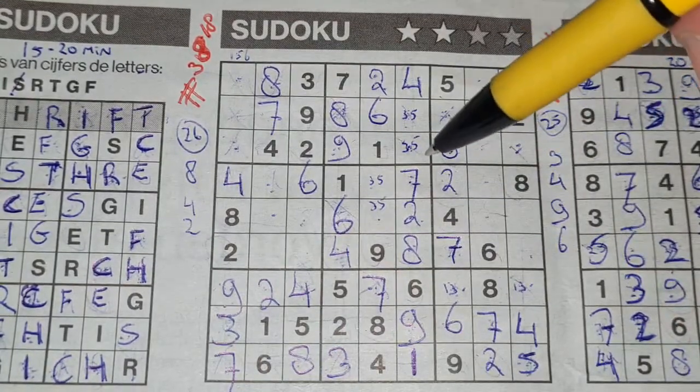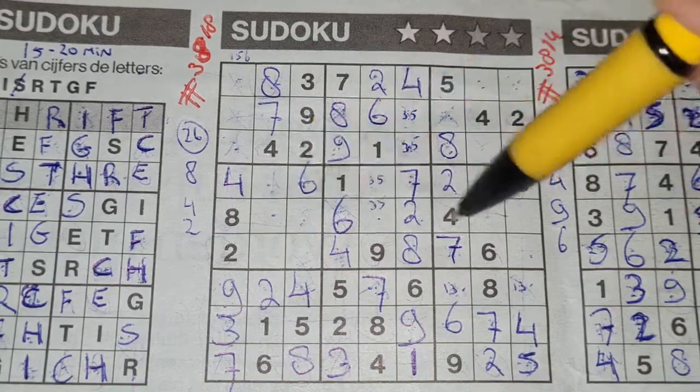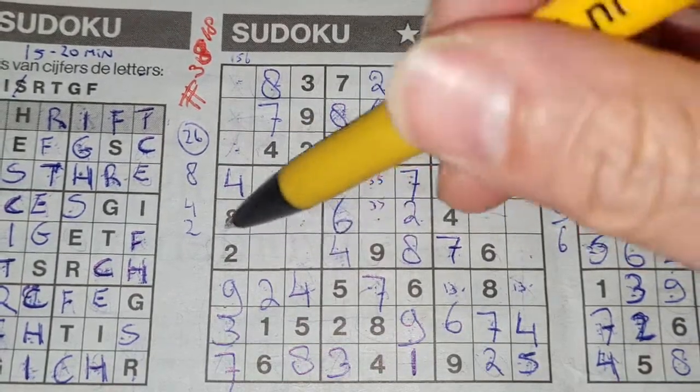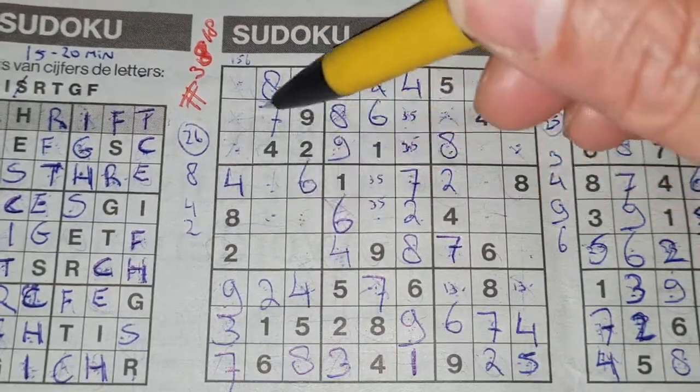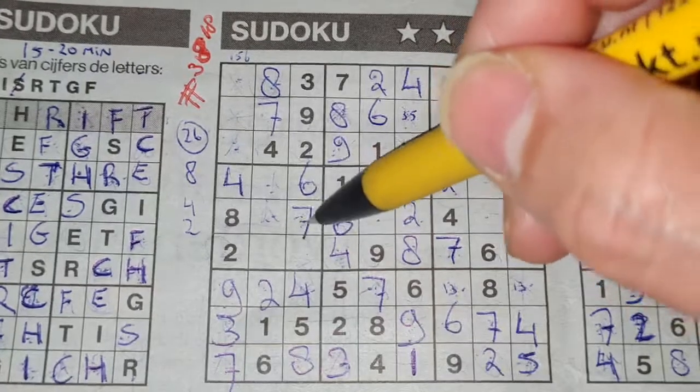Okay. So we have a 7 in this row, a 7 in that row. So the row between, the middle row, the only two places left for the 7 should be here. Oh, there. We see there's a 7, no 7 there. The 7 should be there.